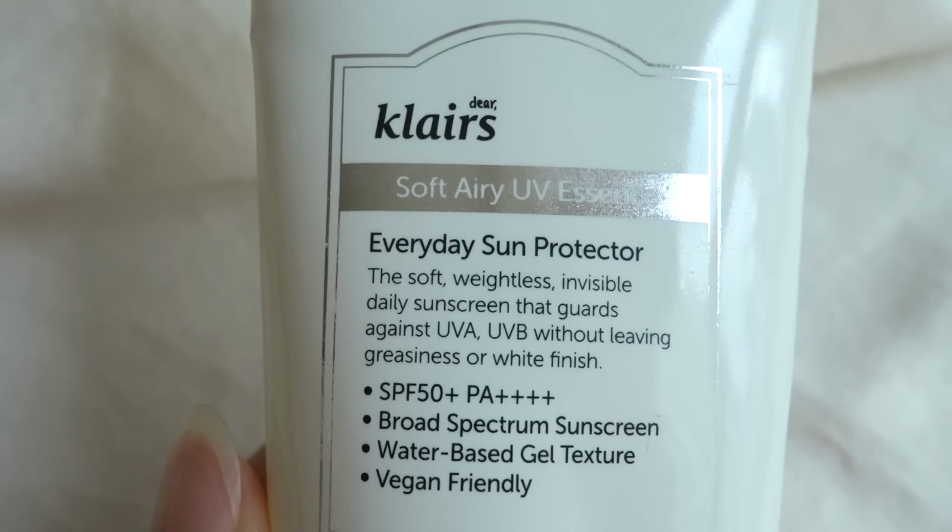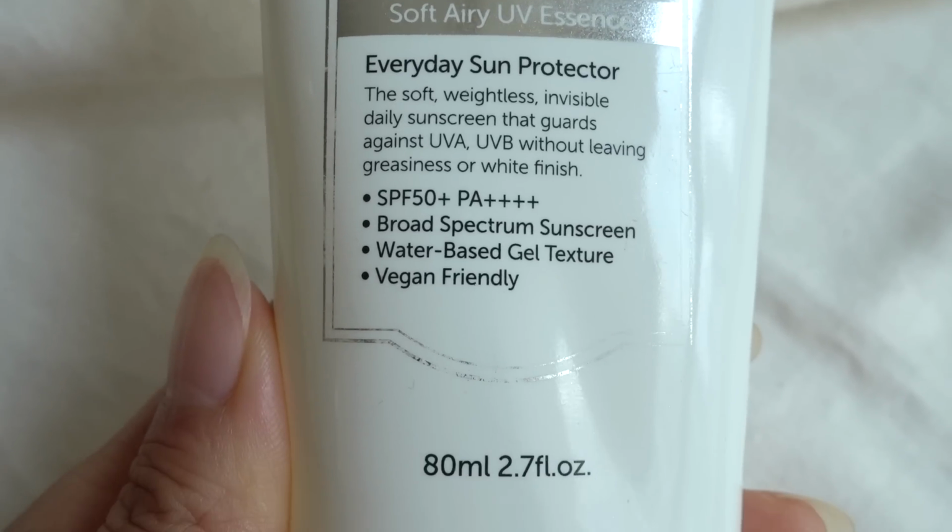I'm gonna talk about the Clear Soft Airy UV Essence. This is still my favorite sunscreen, but this time in 2020, there are so many good sunscreens out that I have to admit that I only used 1 bottle of this. This is such a great sunscreen. This one was my favorite sunscreen, but I don't know if it still is. I'm sorry to let you know, but there are so many great sunscreens in 2020. So I've been kind of not faithful just to you, you know, so sorry.